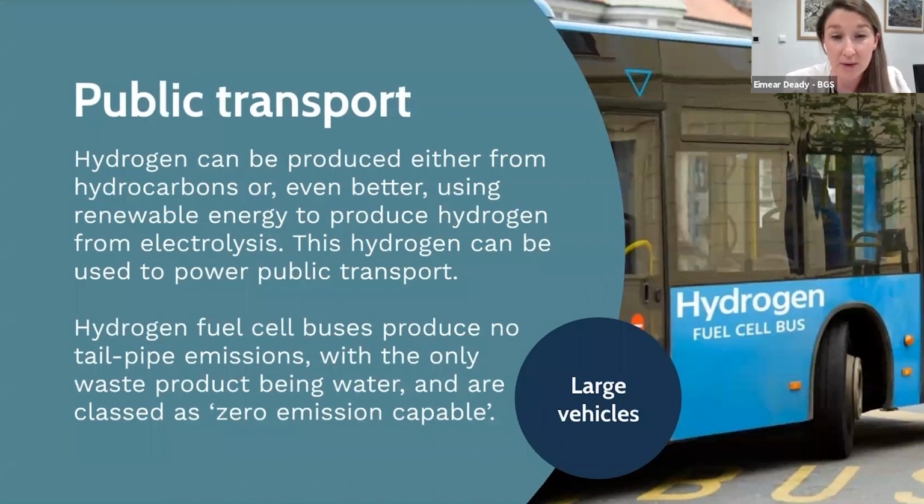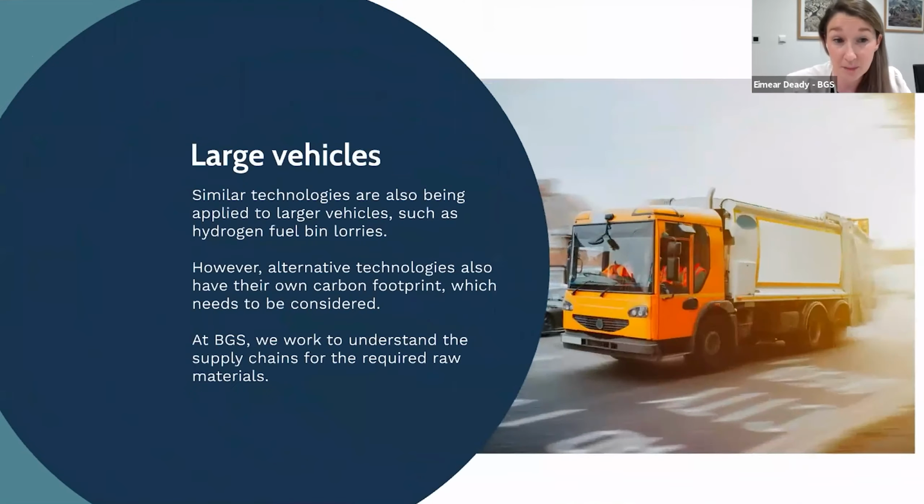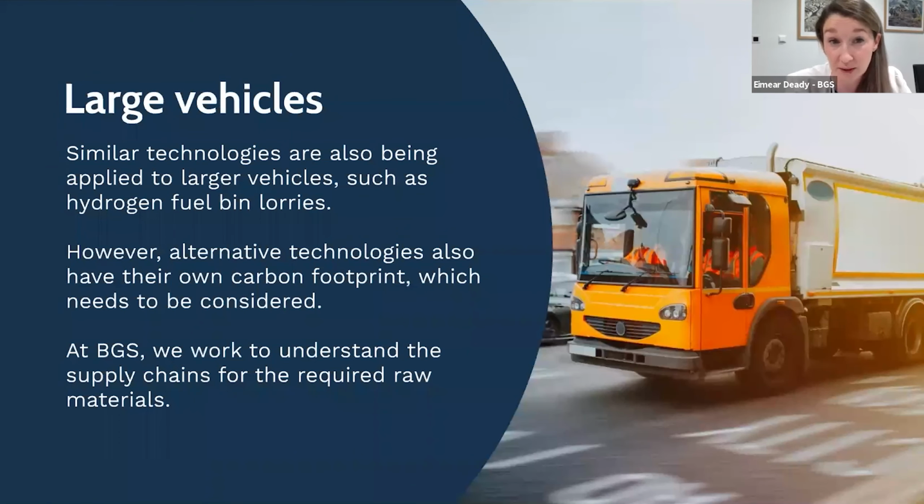These buses are powered by an electric powertrain where fuel cells convert the chemical energy of hydrogen into electrical energy. The hydrogen itself is stored in pressurized tanks, typically on the roof of the bus, and the buses produce no tailpipe emissions, with the only waste product being water, and so they're classed as zero emission capable. Refueling of these buses is similar to filling up with petrol, with hydrogen stores at bus stations filling up buses every day. Similar technologies are also being applied to bigger vehicles, such as heavy goods vehicles, although this technology is only really being developed at the moment.